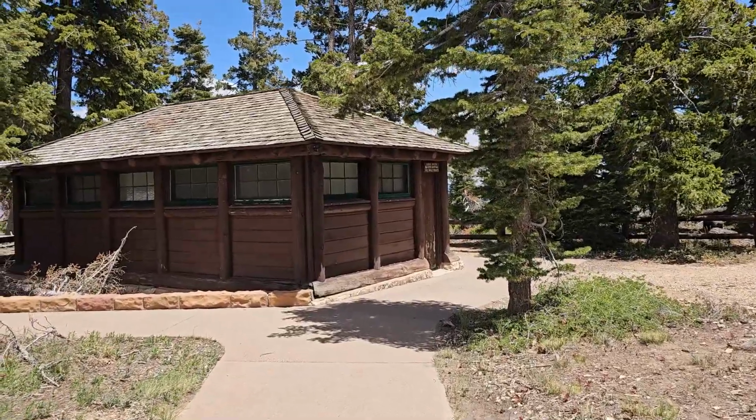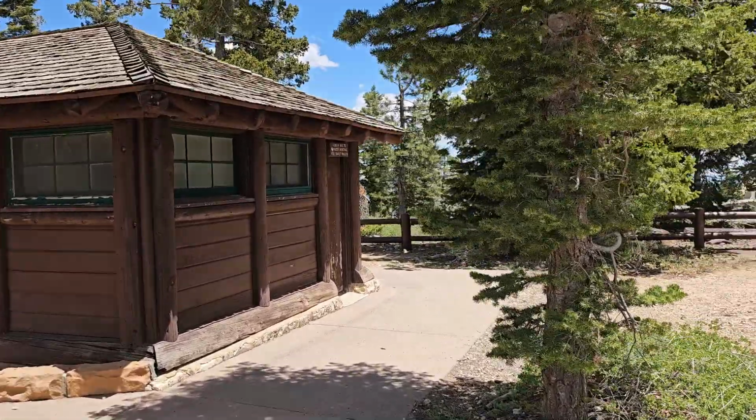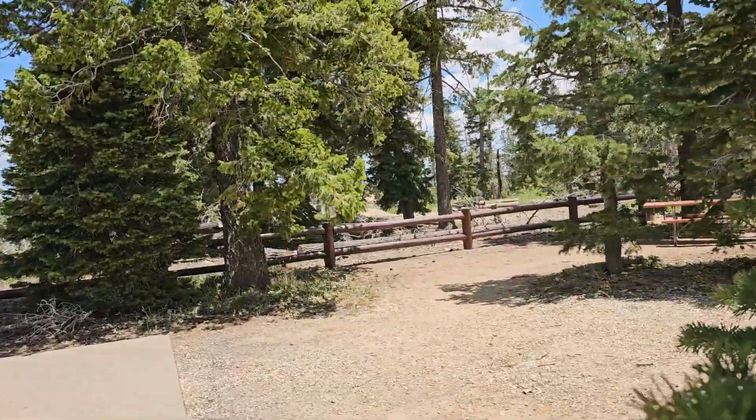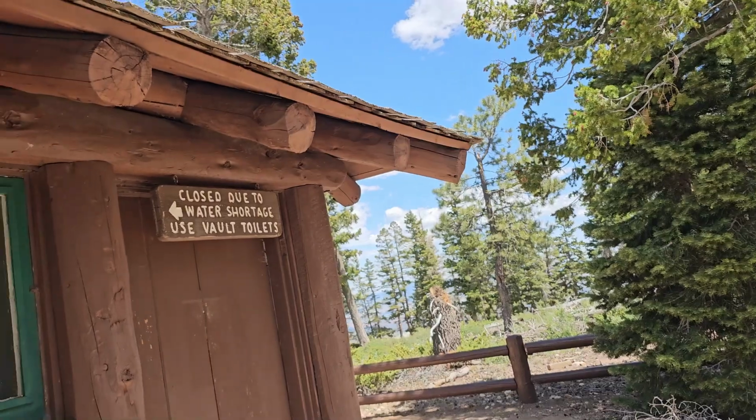And driving up, we noticed there were a lot of available parking spots at the major turnouts, and we're going to start checking those on the way back. It's an absolutely gorgeous spot.